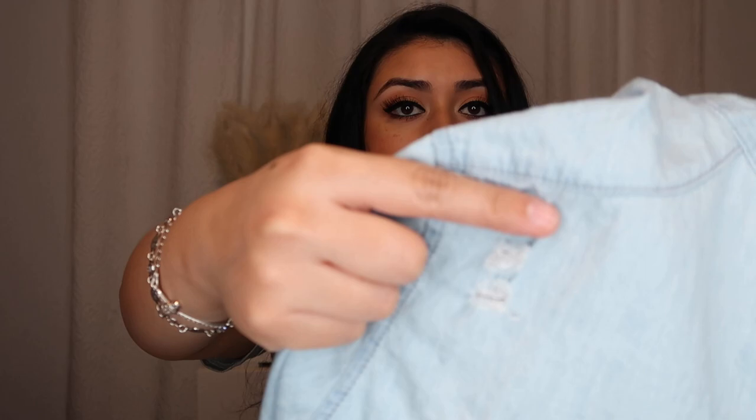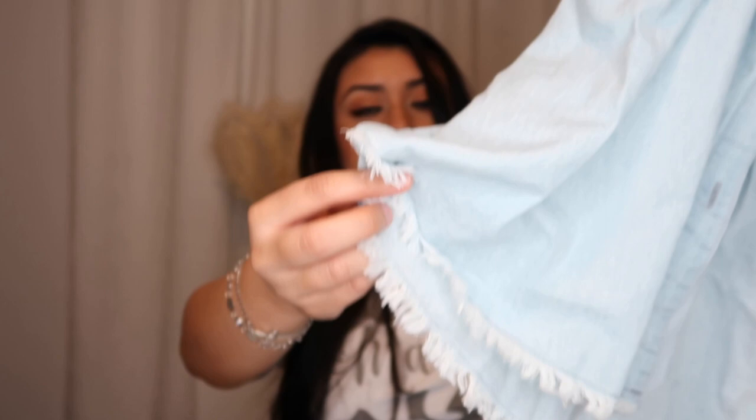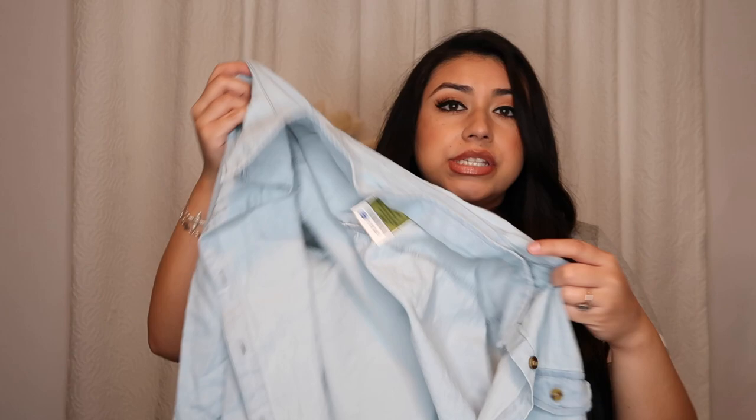I just thought it was really nice. It has some distressing, as you can see, but not a lot. It has really cute distressing in the bottom. And this one, even though it's a regular size, not maternity, does fit. So that's nice. And also, if it doesn't fit, I can just wear it open and that's fine. But I actually buttoned it up and it did fit.